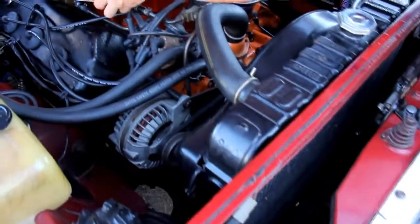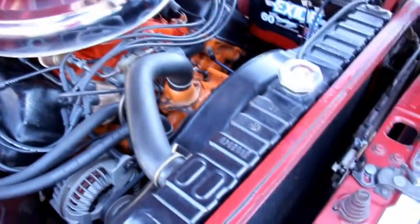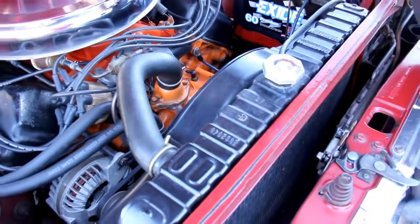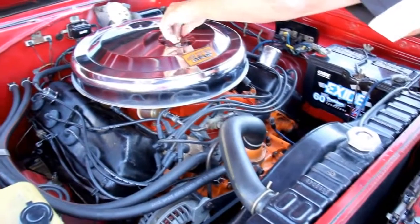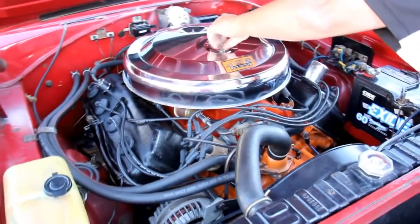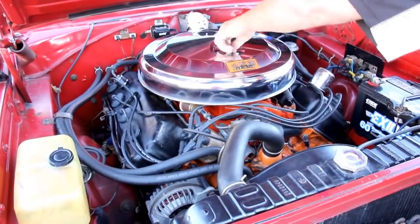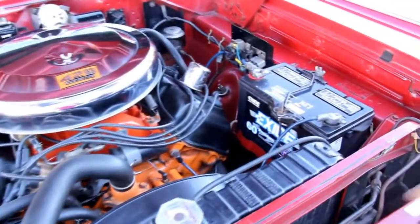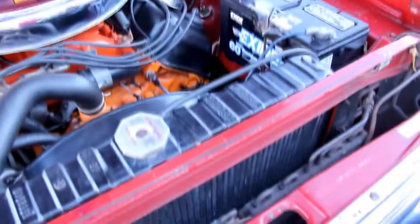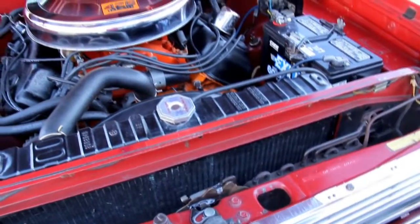This engine compartment's never been touched besides cleaned up. It's beautiful under here. You just don't find these kind of survivor cars. We've checked out the belts. The guys will check out the lights. It does have the fender tag here. The cooler too is Hemi only. This car's just got it all.